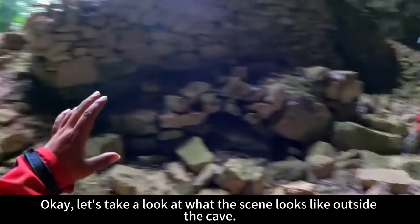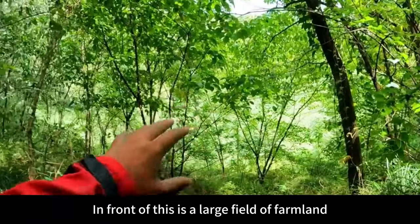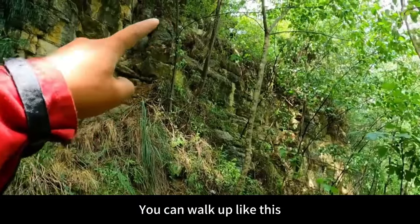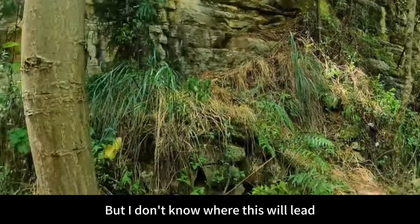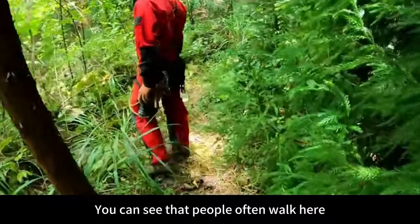Okay, let's take a look at what the scene looks like outside the cave. Go through the cow nose hole. In front of this is a large field of farmland. There is a cliff path here. You can walk up like this, but I don't know where this will lead. We decided to go back the same way we came. You can see that people often walk here.